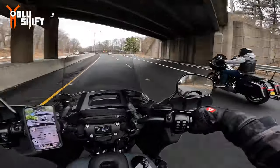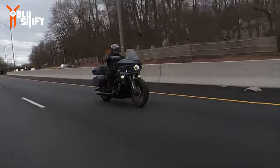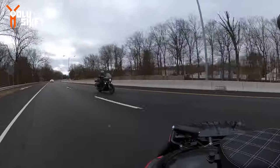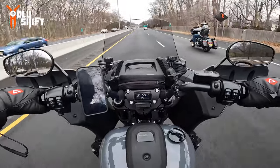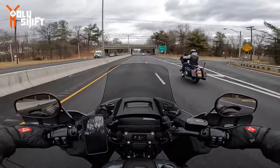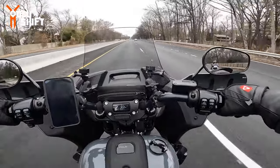Now let's talk about wind protection. Obviously a bigger bike has a bigger fairing. The touring models, you know, they have better wind protection. But believe it or not, with this bike, the Low Rider ST, Harley did a phenomenal job with this fairing. The design of this fairing is amazing. I don't know how they were able to create such a great design that, although it's relatively a small fairing, I feel, I can't really compare it one to one, but I feel just as protected in terms of the wind as I was with the touring model.